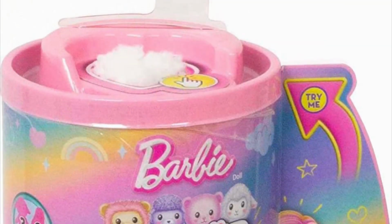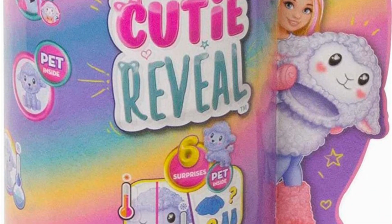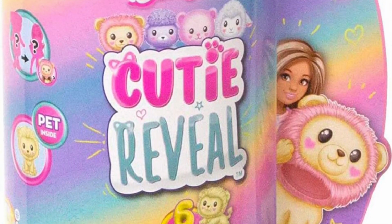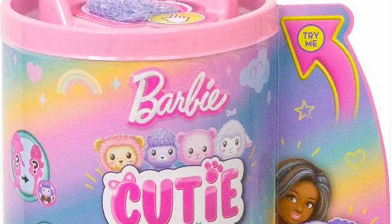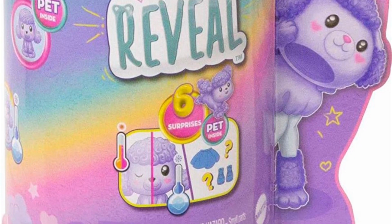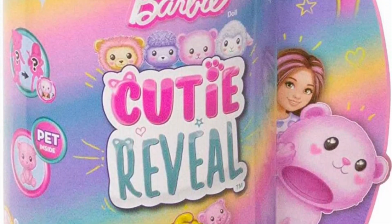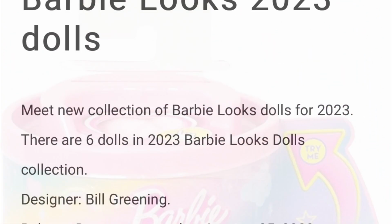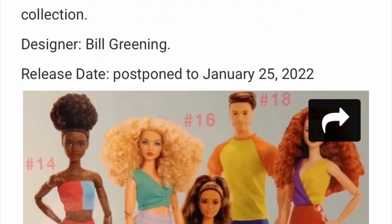And then lastly, we do also have these new Chelsea cutie reveal dolls, keeping the theme going with the animal picks, but the characters just look a little bit different from the normal size Barbie versions. They still look really cute, and they are posable. This is a second wave of Chelsea cutie reveal dolls. The first one was released with the jungle theme, and yeah, they look really cute. There's again the poodle, bear, lion, and sheep. So really adorable.